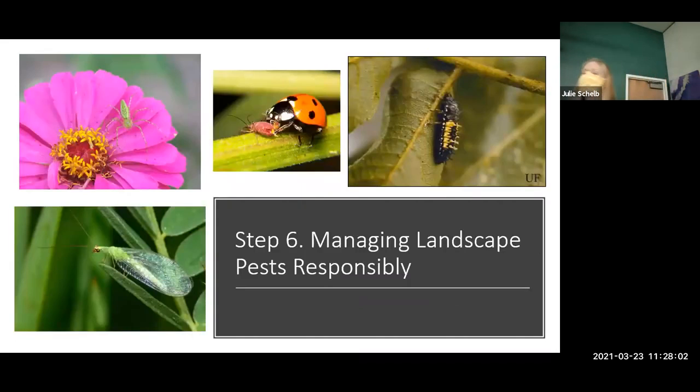Another step is managing landscape pests responsibly. Oftentimes, especially this time of year, your plants are starting to bud out now. They're starting to leaf out potentially. Some new growth is happening. A lot of that new growth is very tender. A lot of insects enjoy eating that new growth. It's very soft. There's a lot out right now. There's a lot of new insects that maybe potentially have hatched as well.